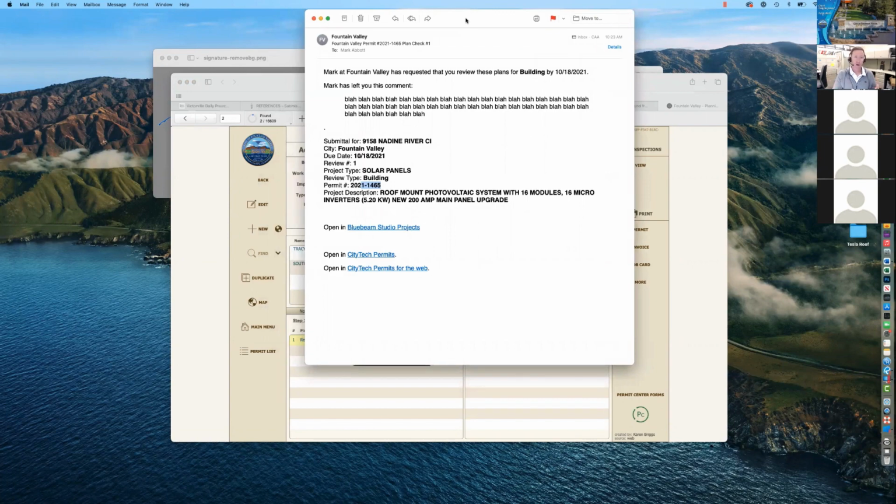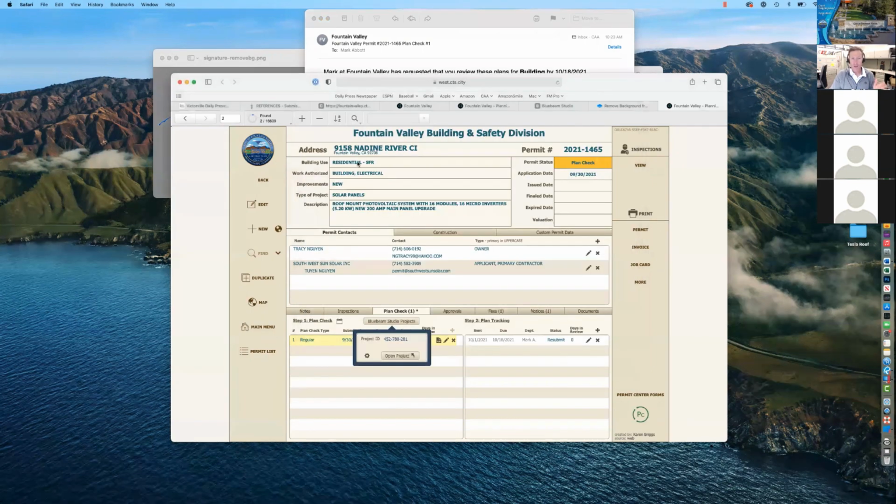If the retention program is like a couple months, probably emails are deleted off the server after being so long in your deleted box. You can always come find that permit, go to plan check, and find open Bluebeam.